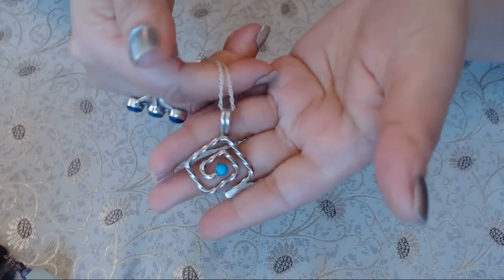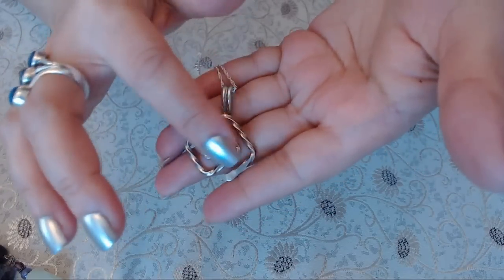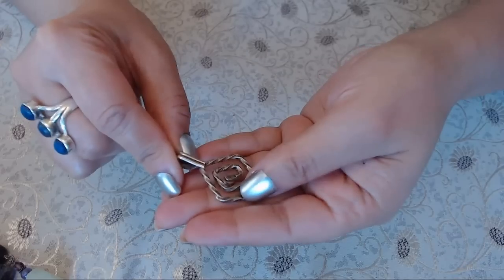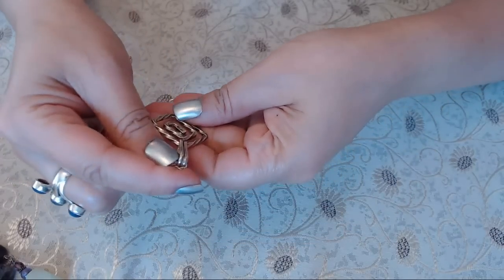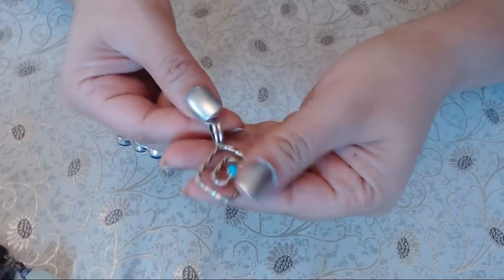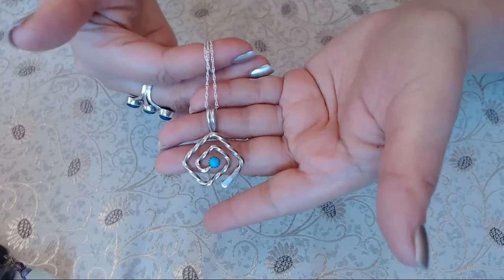Next we have this one here, and I listed this as a modern pendant. I'm not sure what the stone is. I can't really tell if it's a turquoise or not, but as you can see, it's all really nice blue. And it is marked in the back. It says MG, I think, and it does say sterling at this end here, and it is tested. And I did add a chain to this as well, and I listed this one for 25.